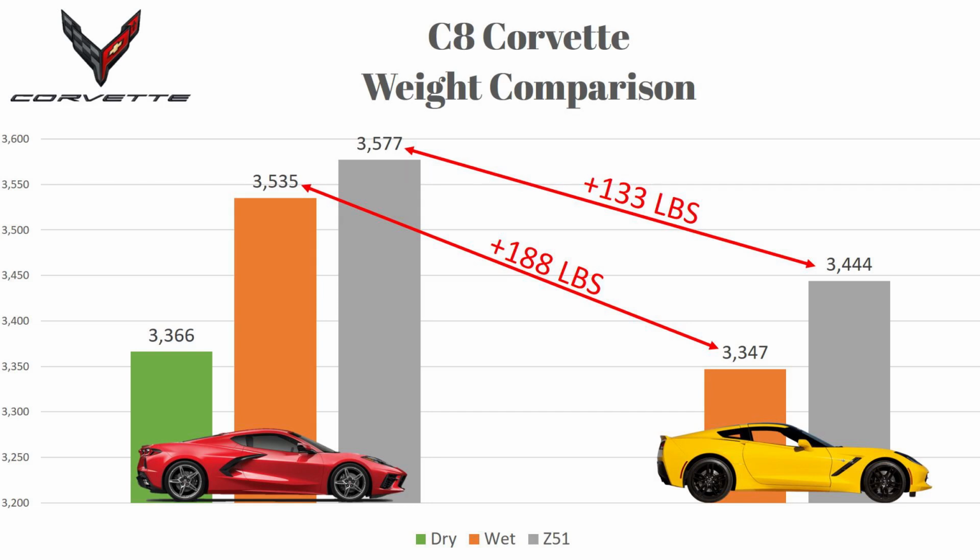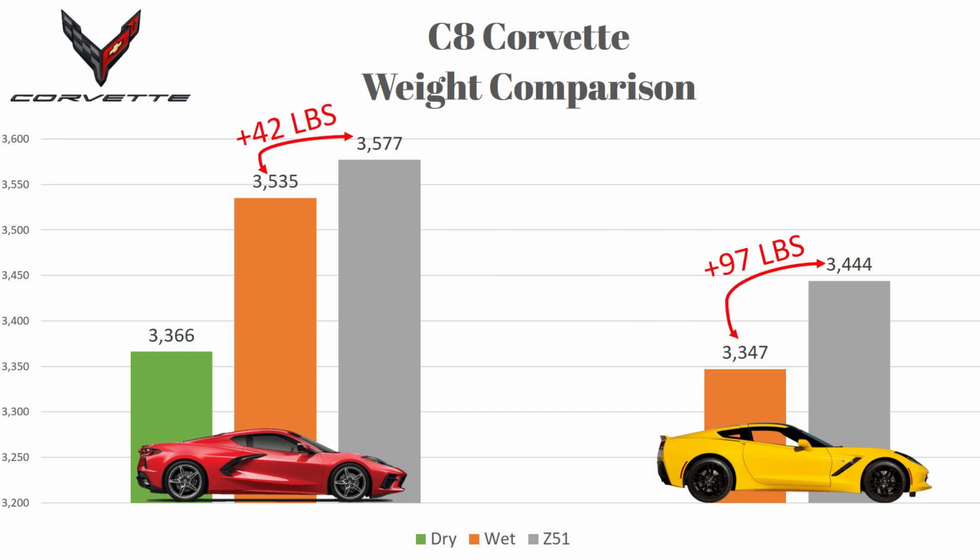Notice how Corvette was able to reduce the weight of the Z51 package. In the C7, if you spec the Z51, it meant your car was almost 100 pounds heavier than the base version. But in the C8 Corvette, it's a little over 40 pounds heavier. So that's a nice achievement for Chevrolet.